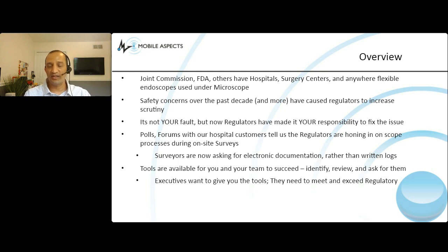And then I think you're going to see over the next 2 to 3 years, if it's not written in their requirements, they're really going to push it that way.